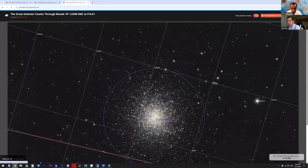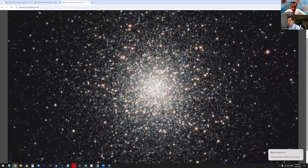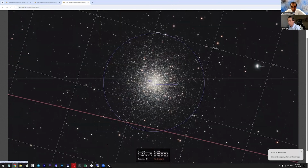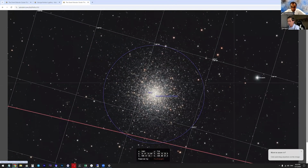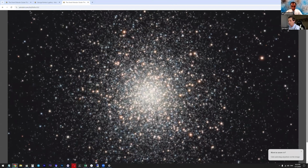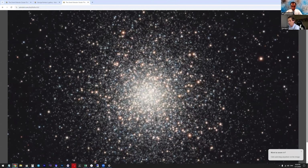But what's cool about this image is I like to look at it at 100% zoom. You can see all these different stars that are separated. If you look at this cluster through a small telescope, all you can see is basically a blurred point of light. Through bigger telescopes, you can see separate stars. But once you point a middle-class amateur telescope, you can see that the surrounding stars are separated. Just imagine, in this cluster there are hundreds of thousands of different stars.